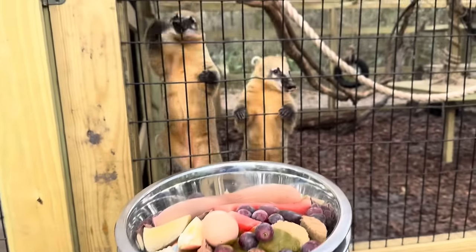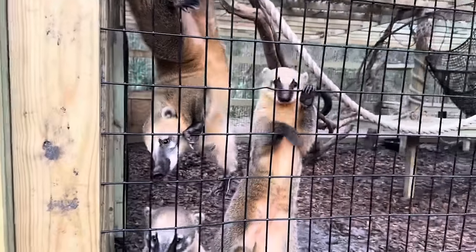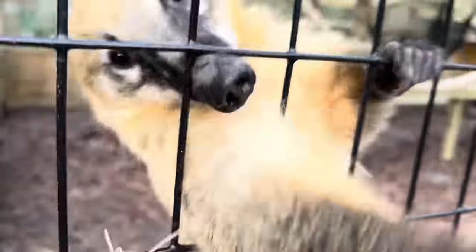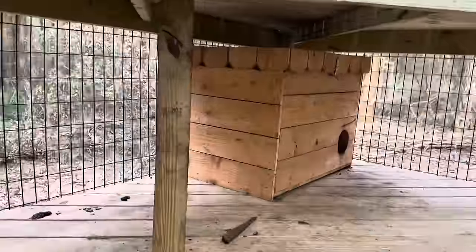All right, now it's time to lock out the coatis. They're very excited about their food, so we're gonna lock them out and then do a deep clean. You guys are crazy. All right, so just locked out the coatis, so now we're going to clean up the poop that is here, and then we're going to do the actual deep clean.